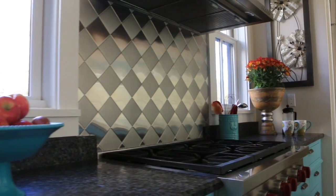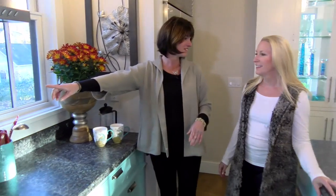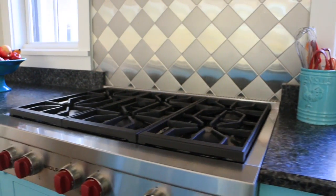And one of the things I just love is this backsplash, another thing that Phi directed me to. It has a little bit of a pattern to it. Really beautiful. You're happy in this space.